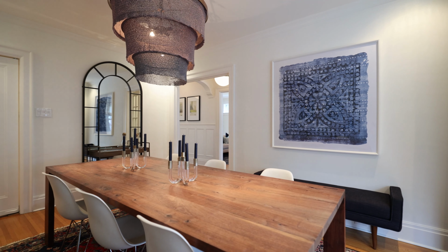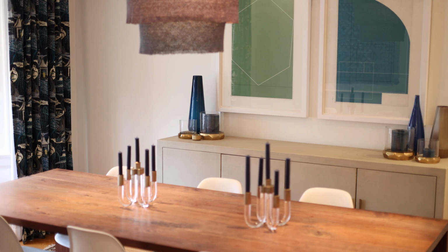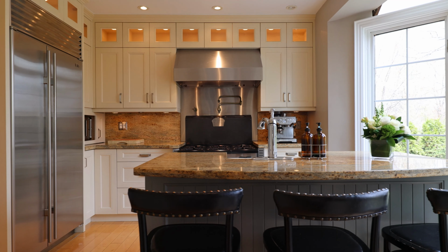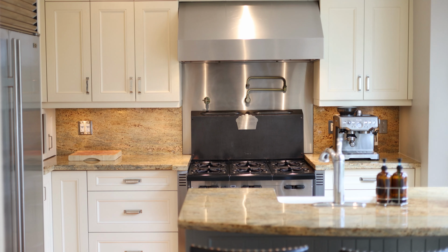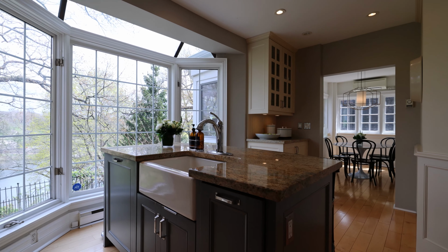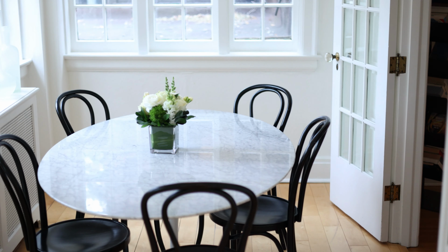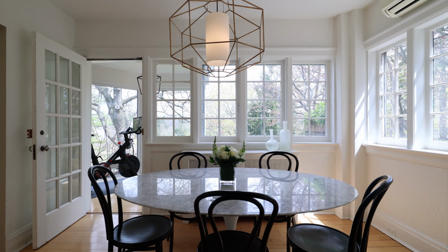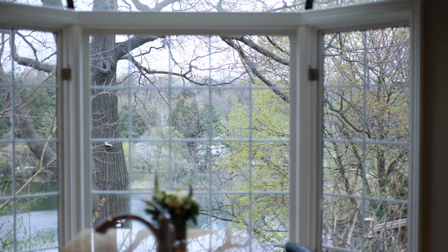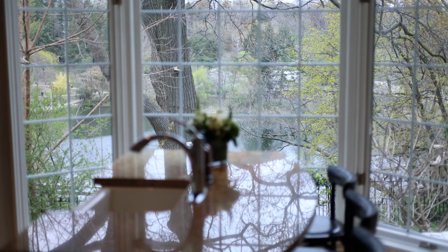The formal dining room is perfect for hosting dinner parties or family gatherings, while the chef-inspired kitchen showcases a thoughtful layout with high-end appliances, including a professional gas range stove and plenty of convenient storage space. Enjoy your morning coffee in the bright and airy breakfast room overlooking the stunning rear garden and pond. Impressive light flows throughout the home, creating a wonderful connection between the indoors and out.